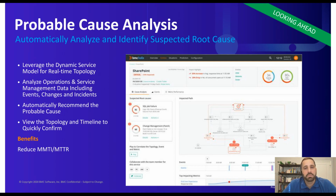Now, that's one thing, but what's one of the first things that we look for when we try to figure out what went wrong that wasn't going wrong before? Well, we look at changes. So that's another aspect here, is being able to see not just service, not just operations data like events and anomalous metrics, but to also see changes and incidents overlaid on top of the same topology.